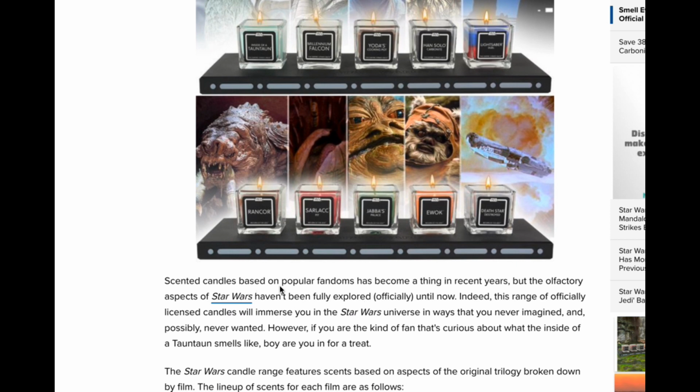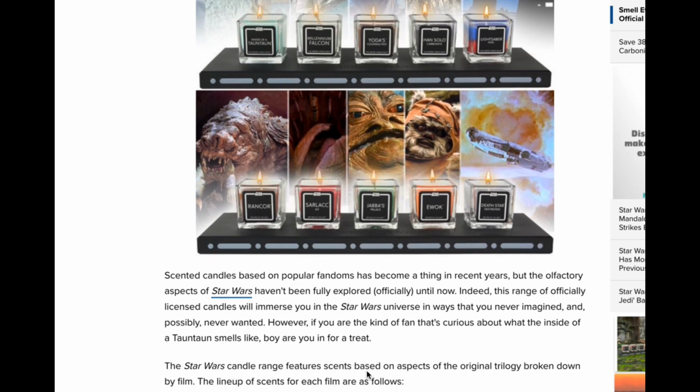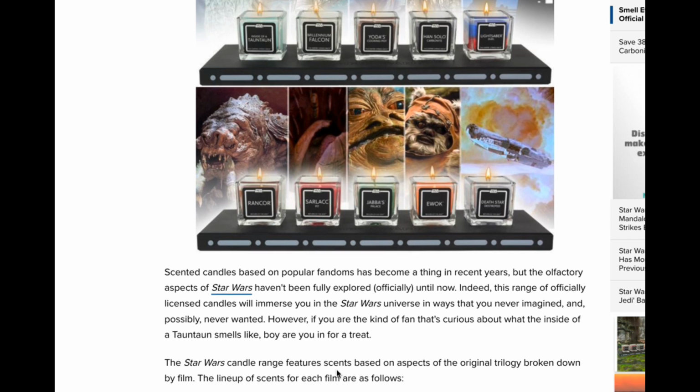So it says, scented candles based on popular fandoms have become a thing in recent years, but the olfactory aspects of Star Wars haven't been fully explored officially until now. Indeed, this range of officially licensed candles will immerse you in the Star Wars universe in ways that you never imagined and possibly never wanted. Exactly. However, if you are the kind of fan that's curious about what the inside of a Tauntaun smells like, boy, are you in for a treat. The Star Wars candle range features scents based on aspects of the original trilogy broken down by film. The lineup of scents for each film are as follows.